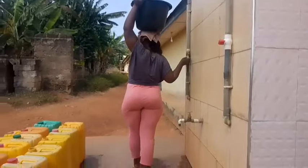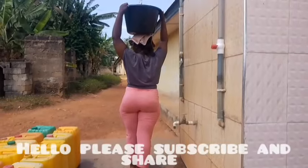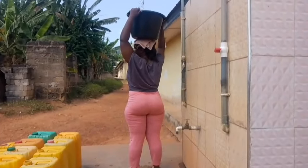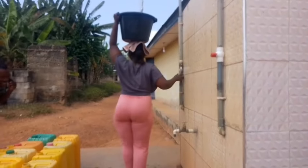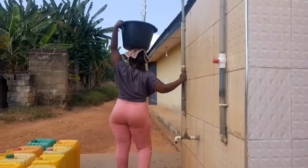Always remember to carry your bowl, then you open the tap. When you finish, then you close the tap. You don't have to put your bowl down, because by the time you put it down and you finish fetching the water, you won't get anyone to help you carry the water. So that's why I'm always carrying my water.